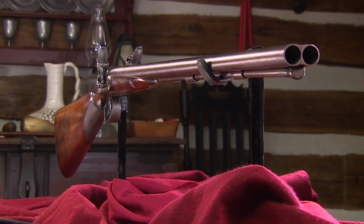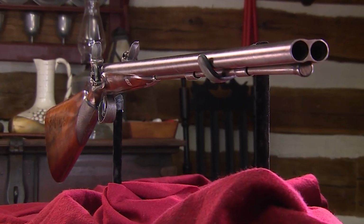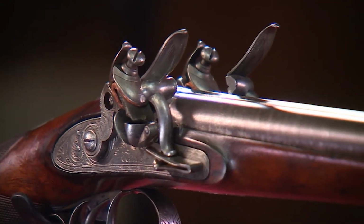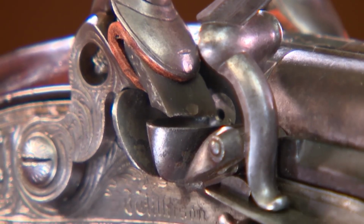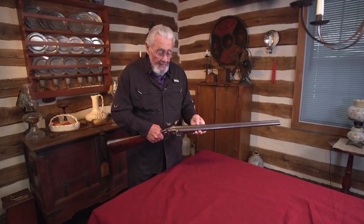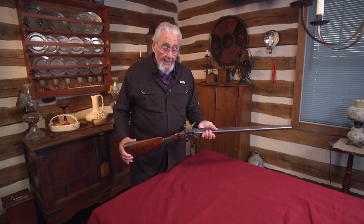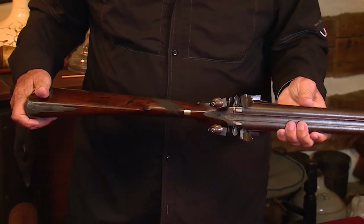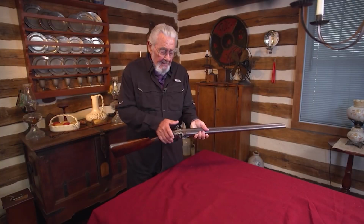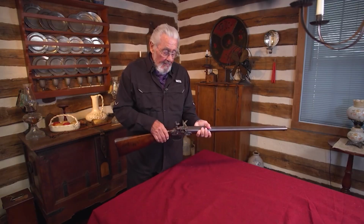It's a 16-bore double-barreled flintlock that came not from England, but from Scotland. And it is made by a James Wilkison, unknown maker, previously unknown to me. And this is an extraordinary find. It's really a superb gun. Everything about it is as good as any London gun that was ever made.